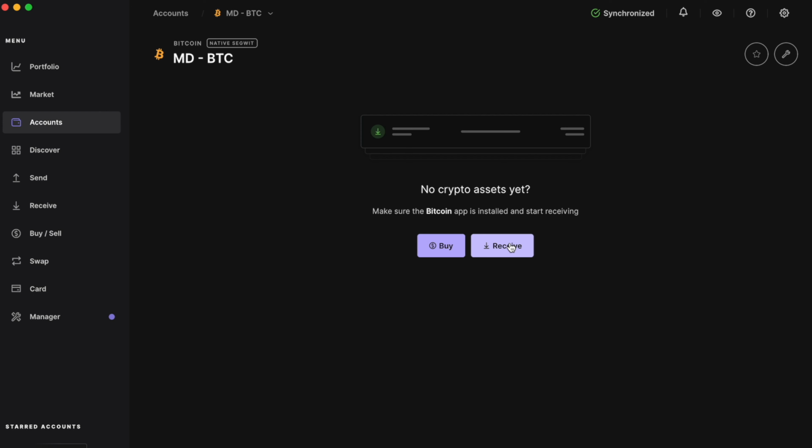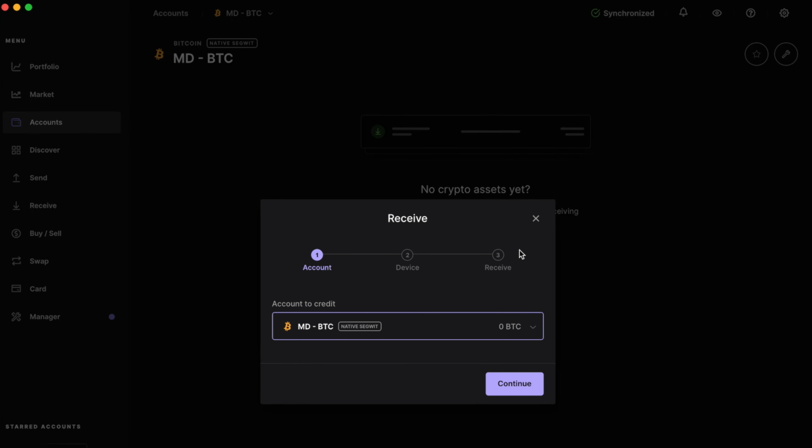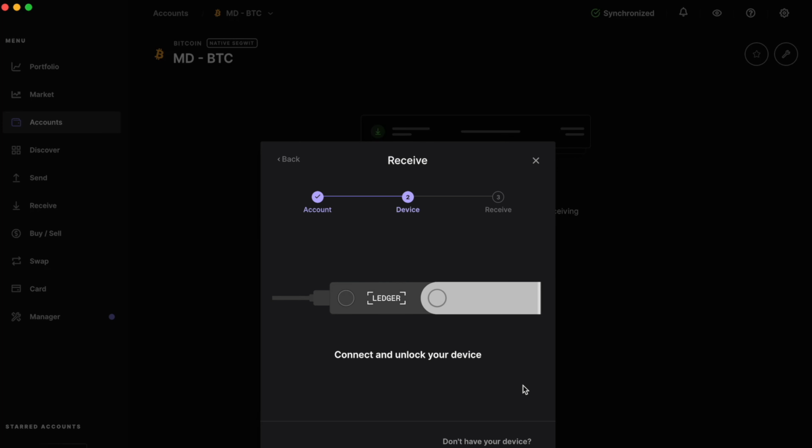So for me personally, I'm actually going to send Bitcoin to my Ledger. So in my case, I'm going to go to Ledger Live. I'm going to go to the account that I want to send Bitcoin to, and I'm going to click receive in order to get my receiving address. I confirm the account that I want to credit, and then it tells me to plug in my Ledger device.